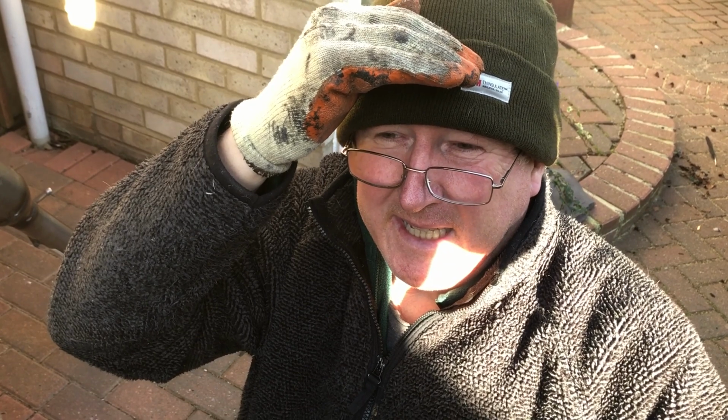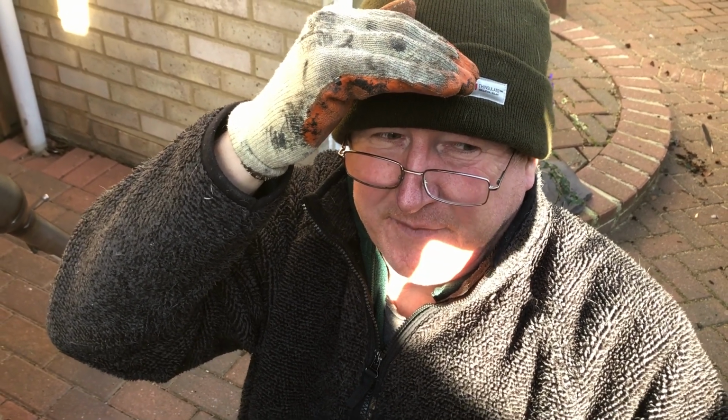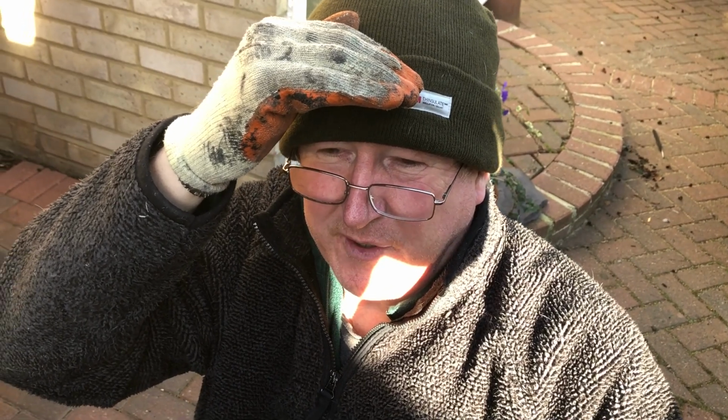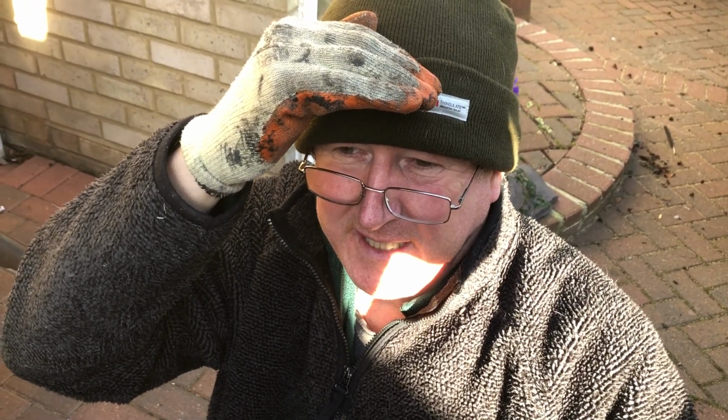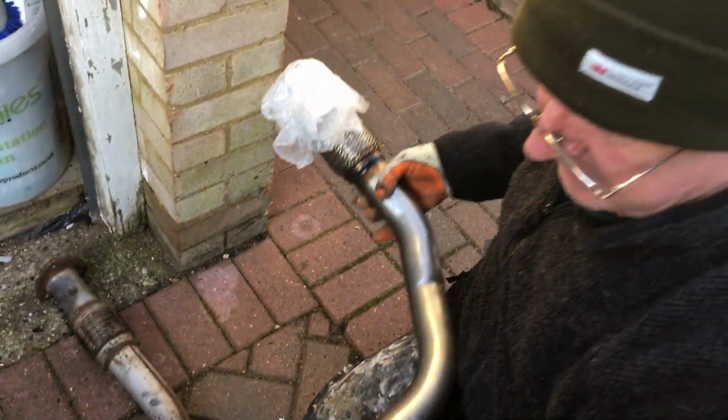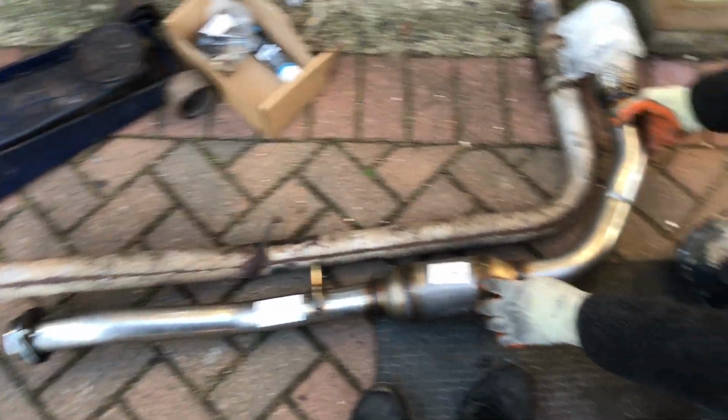So it's all to do with the VIN number. If the VIN number goes past 2A657, I think, with the 3 digits at the end, if yours is higher than that, your Discovery will have been fitted with one of these, and this is the difference. It's got this bit in the middle there, and that's a diesel particulate filter.